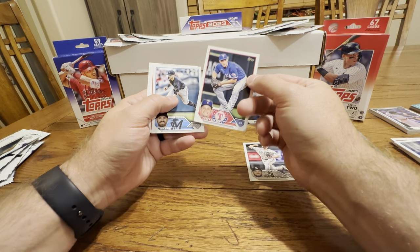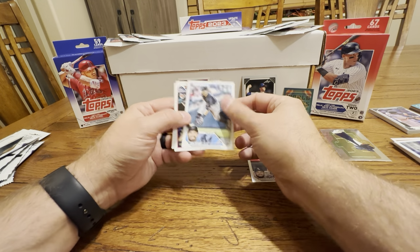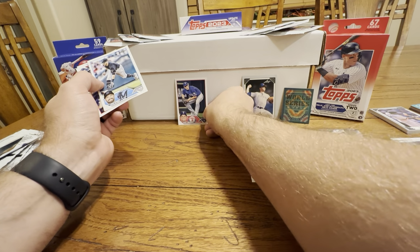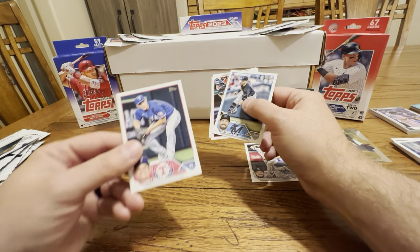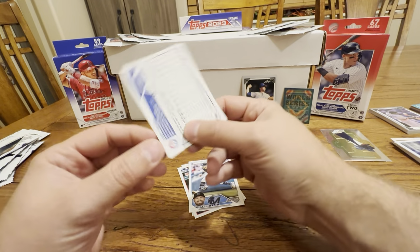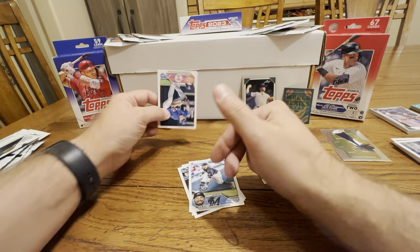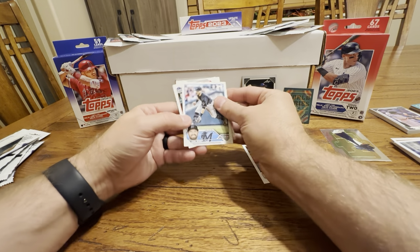Well, there you go. Corey Seager. They just won the World Series. He played phenomenally. It's a cool card. It's good looking. Nice. Put him up there. Let's see what else is in here.